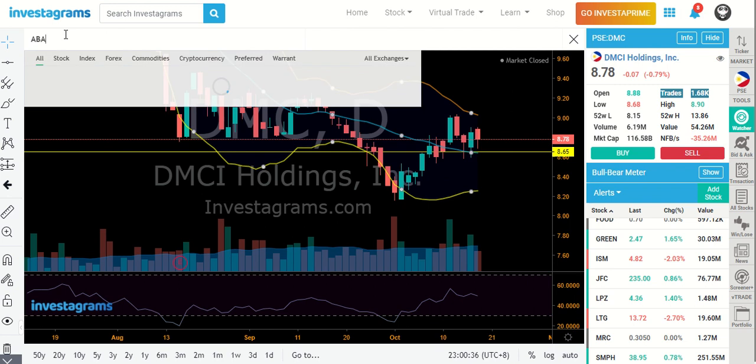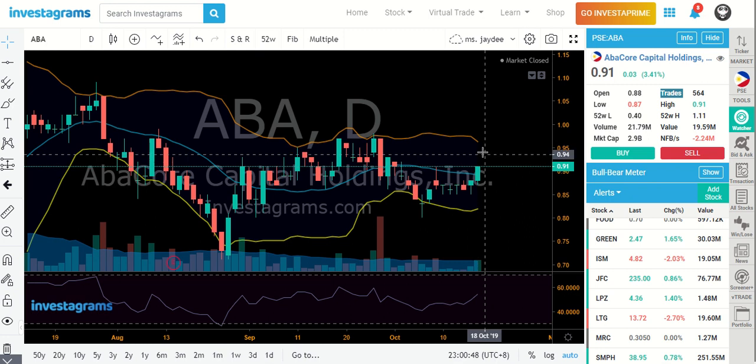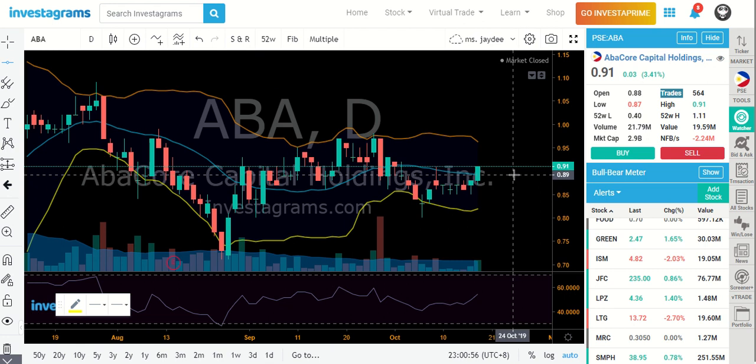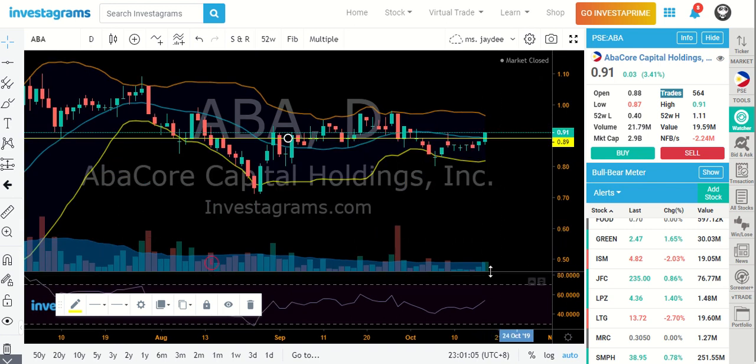ABA. For ABA, okay, we're triggering the MA20 line, so that's a good sign. Hopefully it continues to go up. Try to observe. If most of the action happens on the upside, then you can try to make a haggle around the MA20 line. The MA20 line is a very reliable indicator. Normally a bounce happens in that area. Volume is starting to pick up, as you can see right here. So that's a good sign.